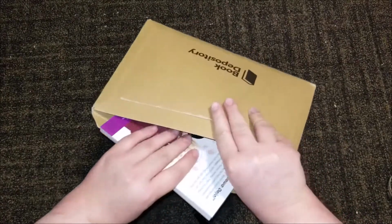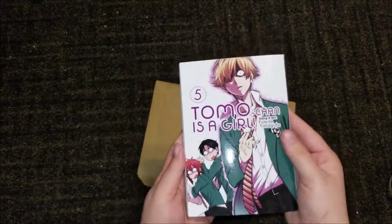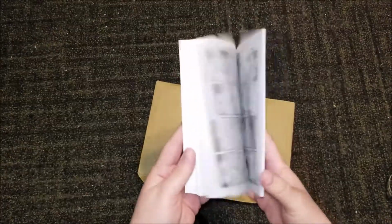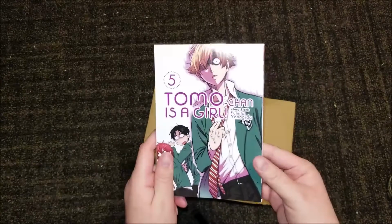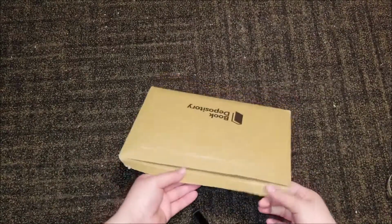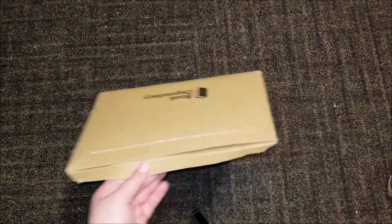And in it is Volume 5 of Tomo-chan is a Girl. So now I have the complete series of Tomo-chan is a Girl, and I'll be able to sit down and read it fully. Very excited.